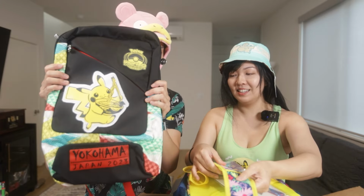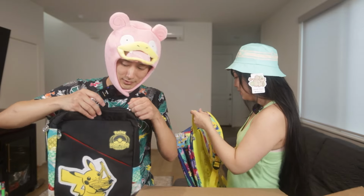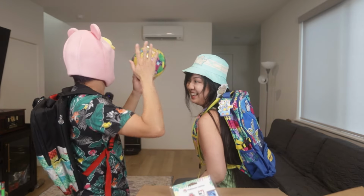But I mean, still, this was awesome to go to Yokohama and see all of this stuff. Now we both have a travel backpack for when we go places. I've never used this though. It still has the tags. I don't want to get it dirty. How's it look? Ready for Worlds? Ready for Worlds? Yeah.